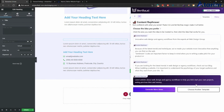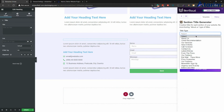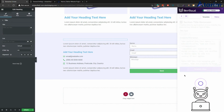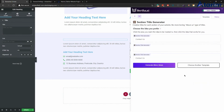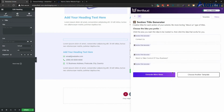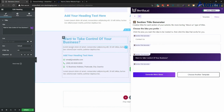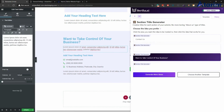for contacting us. So let's go there and do the section title generator. I'm going to choose the contact us section. And we've got some boring ones. Let's see if we get something a little more creative here. One that they control. Okay, I like that. All right, cool. And then we want to also have some kind of a description for this.